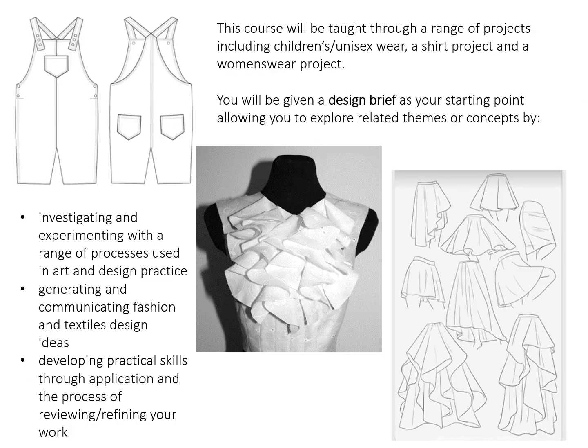This course will be taught through a range of projects including children's unisex wear, for example these dungarees, a white shirt project and a women's wear project. You will be given a design brief for each of your projects as your starting point, allowing you to explore related themes or concepts by investigating, experimenting with a range of processes used in art and design practice, generating and communicating fashion and textile design ideas, and developing your practical skills through application and the process of reviewing and refining your work. All transferable skills which are used in the industry today. So you will be mimicking the real life processes that designers use.